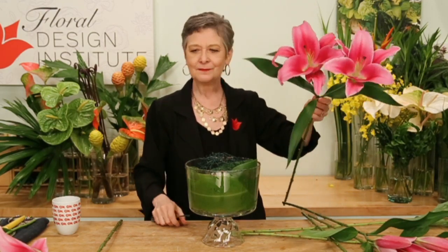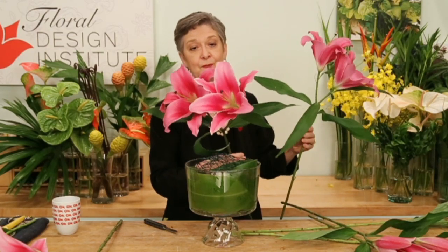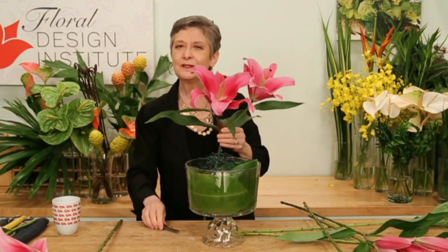I grabbed some lilies. You may remember these from last week. This was Oregon Flowers lilies. And one of the things that I love about tropicals is that they really do play well with other flowers. So these, we had to wait a whole week for them to get open and ready. Tropicals, they come to you open and ready. They're set. So they're a good pairing.